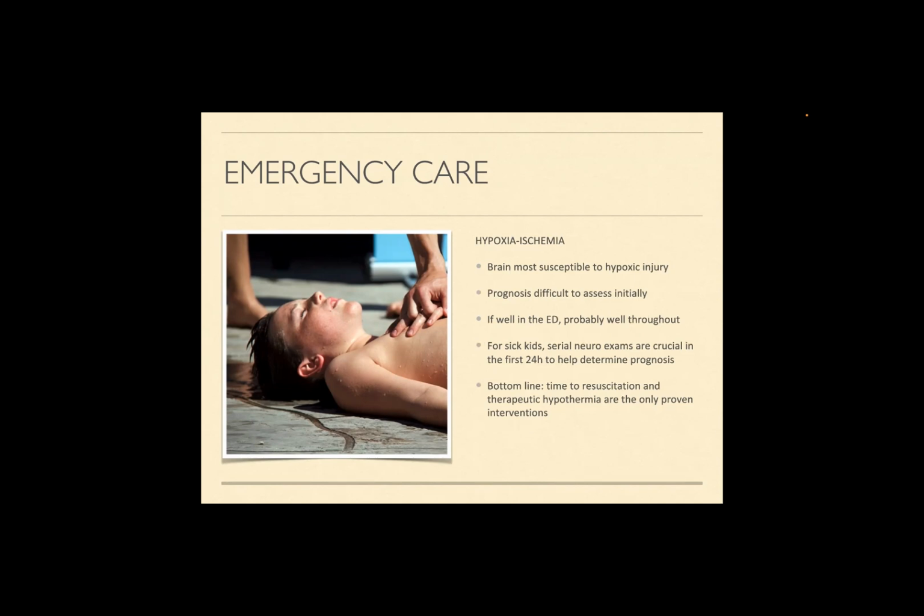Okay, so this is what kills people, HIE, hypoxic ischemic encephalopathy. This is what we're trying to prevent, because if you keep them alive to the emergency department, and something kills them down the road, this is what's going to do it. So this is diffuse anoxic injury to the CNS, which causes significant brain swelling and edema. It usually happens within the first 24 to 48 hours.